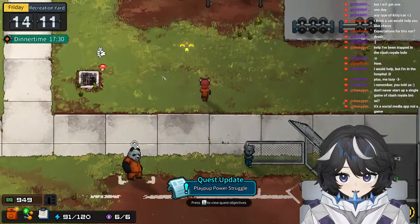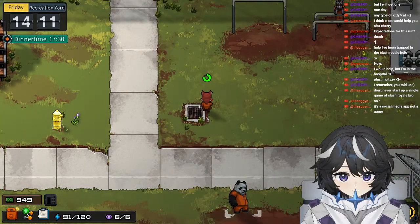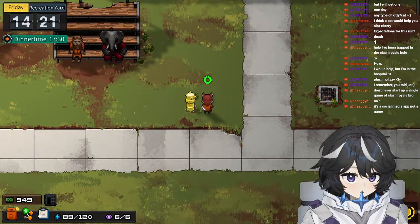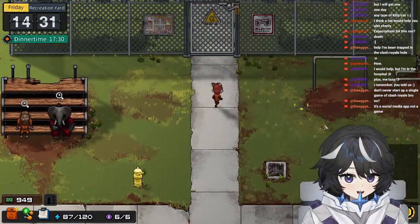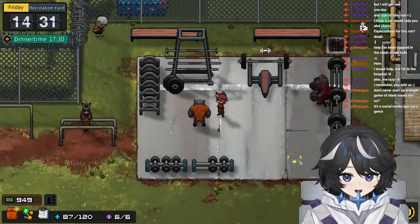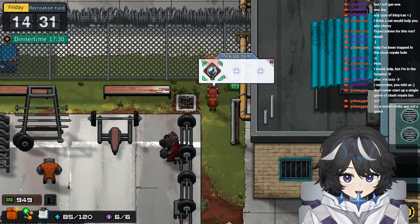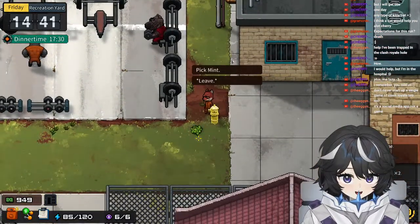Nice. Play Pup Power Struggle is done. And I forgot who I have to turn that into. Alright. Soapstones to sell. Dude, doing the soapstone quest is actually really good because then you start finding soapstones and then you only need to sell the soapstones. I don't think they're for anything. Yeah, they're literally not used for anything, I think.